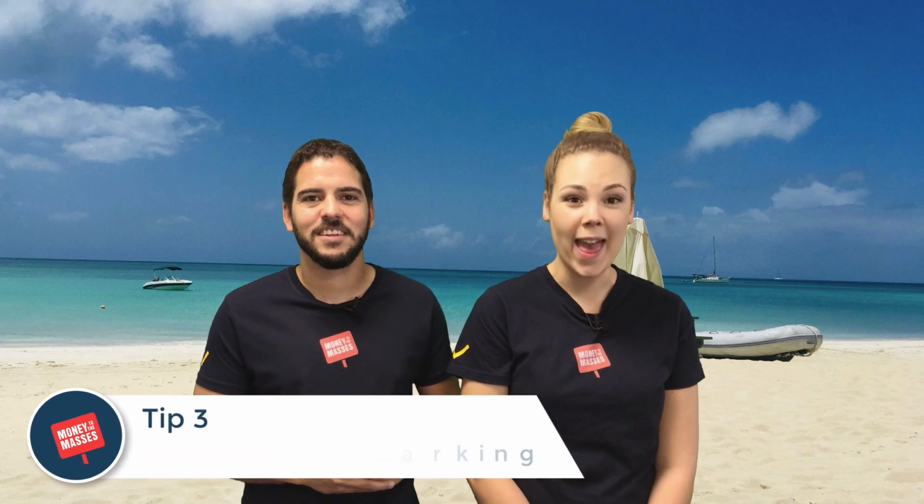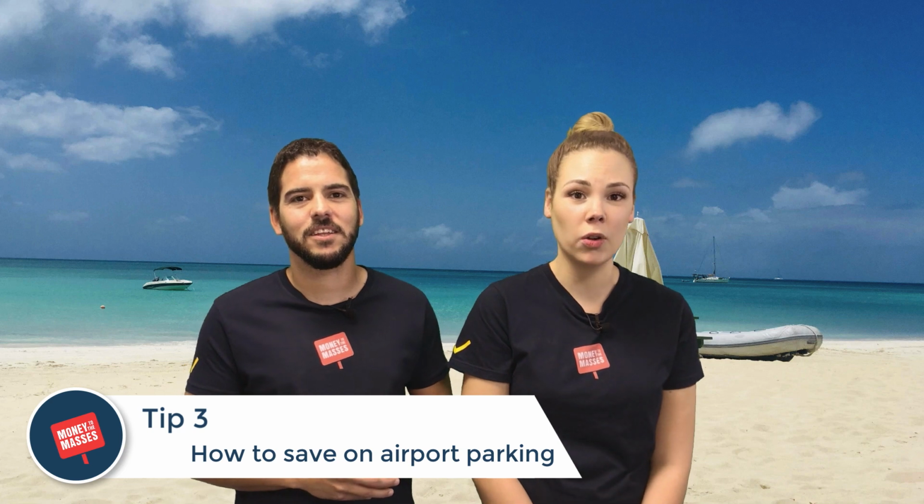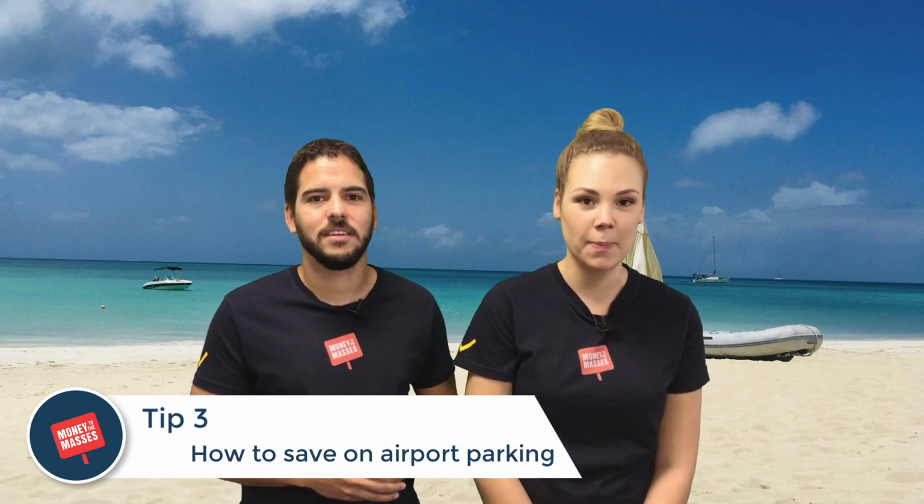So another tip for saving on your holiday is saving on airport parking, because a lot of you don't realise when it comes to the excitement of the holiday, you go to park your car and then you get stung with a really expensive bill.